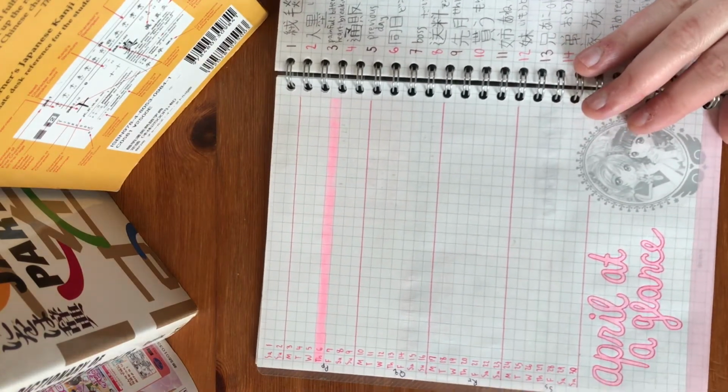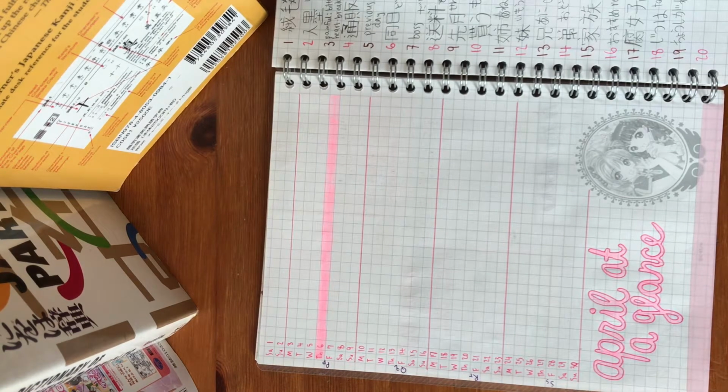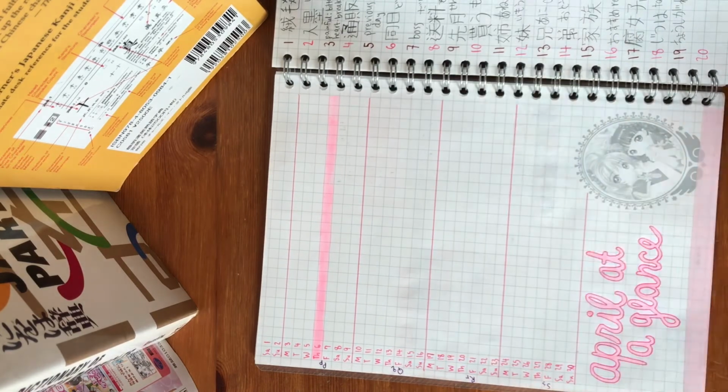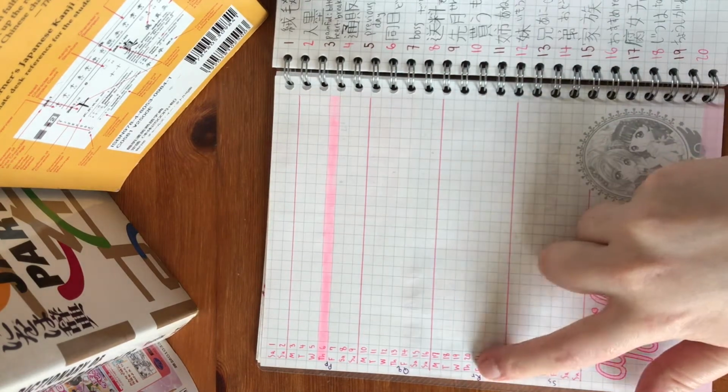Here's my April at a glance. I continued to put this page in through July, even though I don't know if it's actually that helpful. I just kind of like it there. I guess it is nice to have. I'm teaching English in Japan right now, so this is the letter of the week. So this week is R.